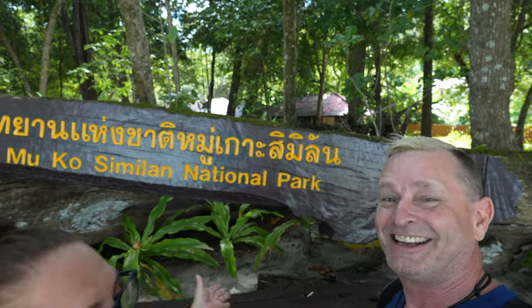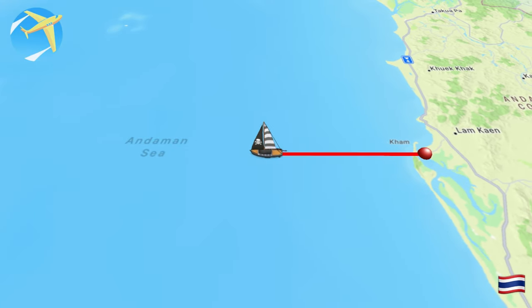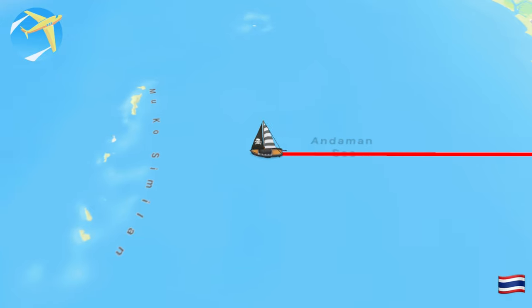Today we are in the Phang Nga region and we are 65 kilometers off the coast of Khao Lak. Where are we, Shaz? The Similan Islands, and today we are at the Mu Ko Similan National Park. The Similan Islands is one of the top day trip destinations in the south of Thailand.